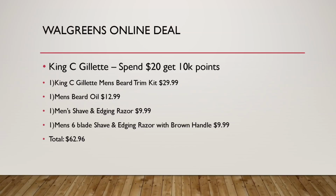So for Walgreens, what you're going to do is you're going to go online to Walgreens through Rakuten. These are the items that you're going to grab. 1, King C Gillette Men's Beard Trim Kit. It's $29.99. 1 men's beard oil at $12.99. 1 men's shave and edging razor for $9.99. And 1 men's 6-blade shave and edging razor with brown handle at $9.99. That'll bring your total to $62.96. And for every $20 you spend, you're going to get back 10,000 points from Walgreens rewards points, which is awesome.